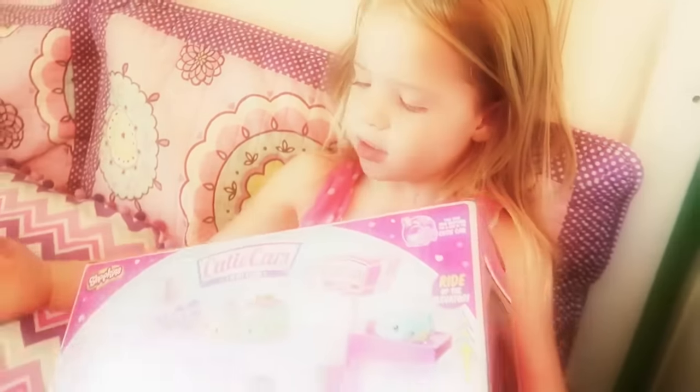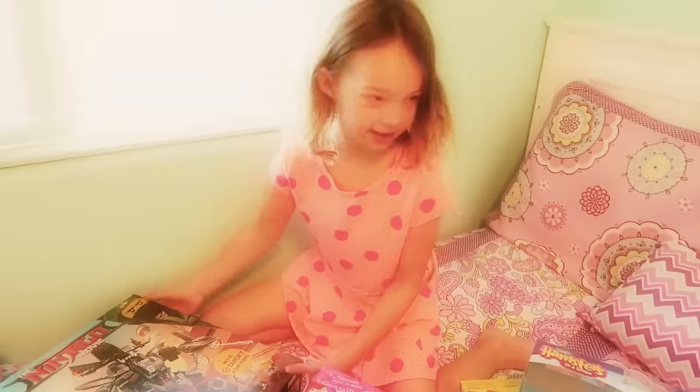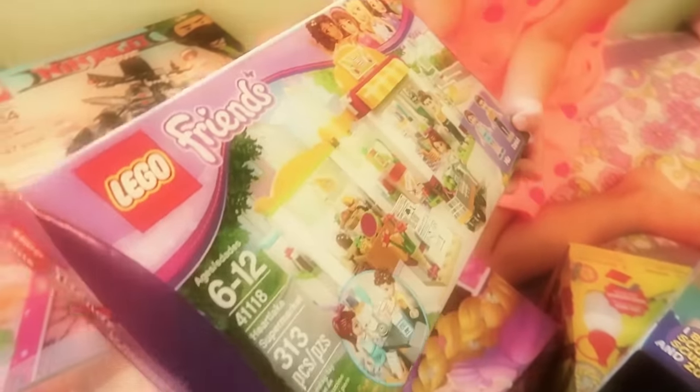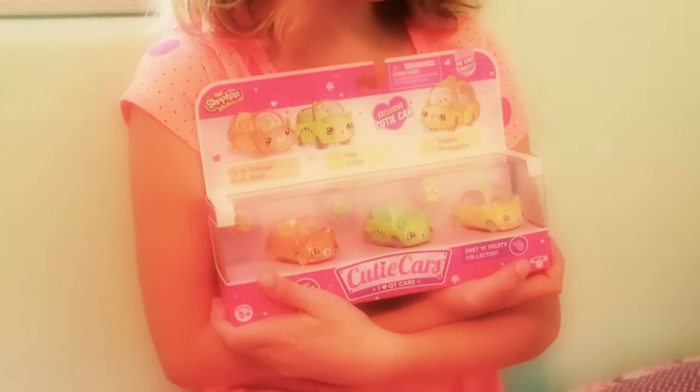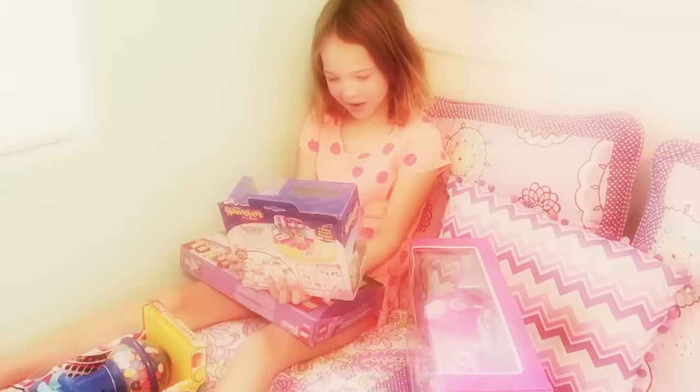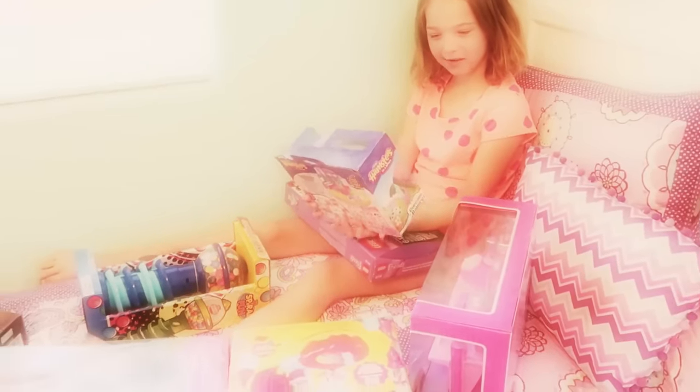Which one are you most excited about? I think the Lego Ninjago one and the Lego Friends. What about you, Maya? I like the Shopkins cutie cars, Addy. And did you see these cutie cars, Maya? Also, too. Can I see that? Uh-huh. Wow, Maya, this is a great idea to see all these toys.